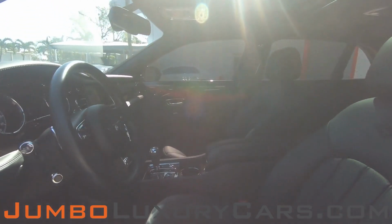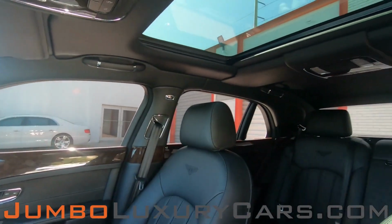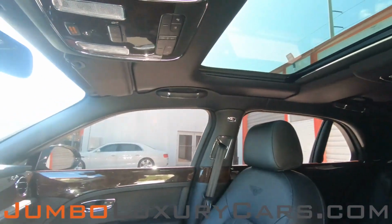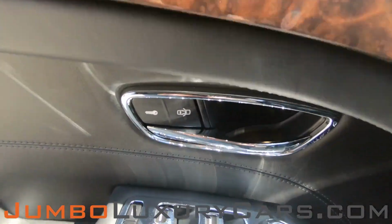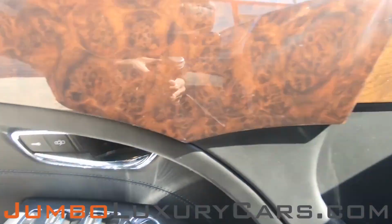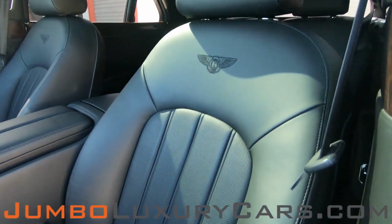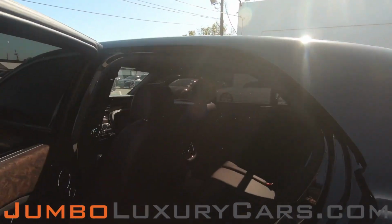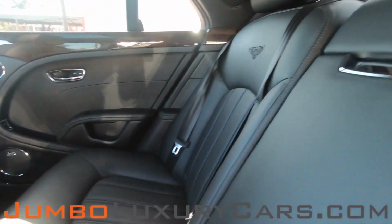Now let's check out the interior. All buttons are in excellent condition. Driver's seat is in pristine condition, absolutely no signs of wear and tear. Coming into the back seats, pristine condition as well.